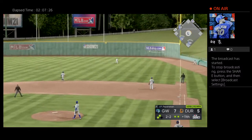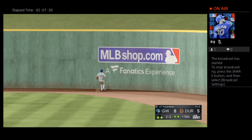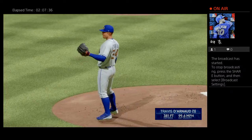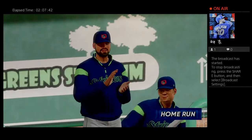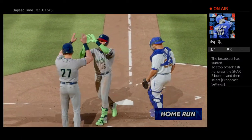Hammered the other way to deep right field. Looking up is the right fielder. To the track, to the wall, and that ball will stay fair, and it's gone. A home run. 3-run home run down the line in right. First home run of the campaign for him, as this is now a 5-run cushion.